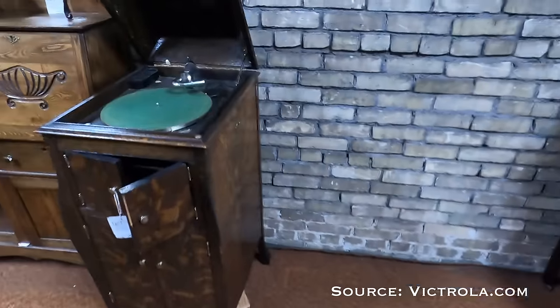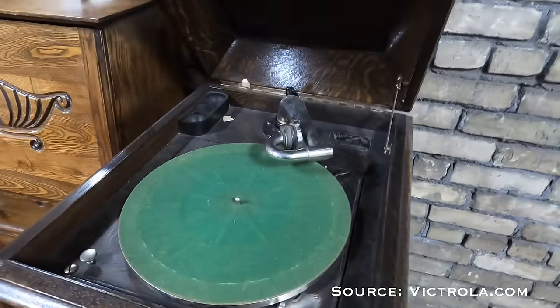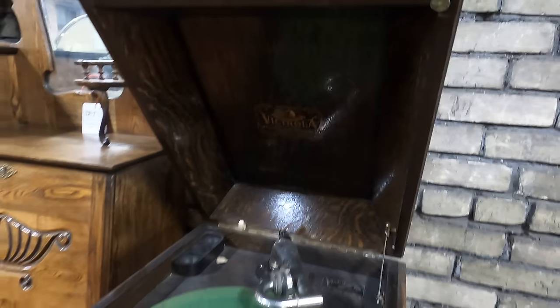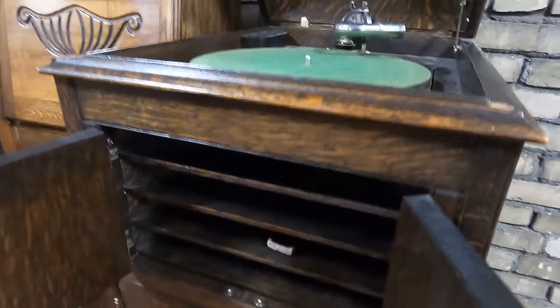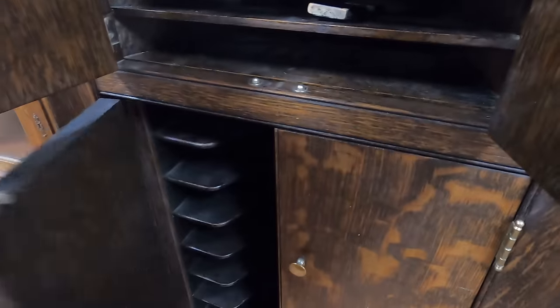Victrola, one of the leading turntable manufacturers, was born in 1906 in Camden, New Jersey, when first introduced to the American public by the Victor Talking Machine Company. Victor would later become RCA and was the largest and most successful turntable manufacturer of its time.